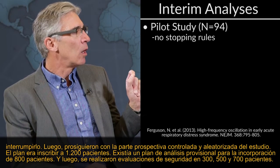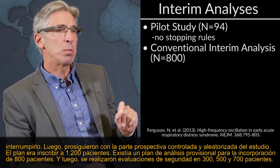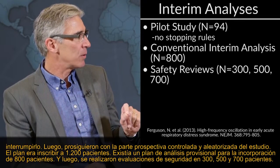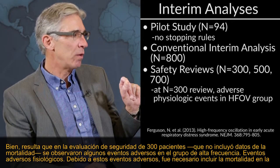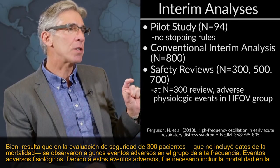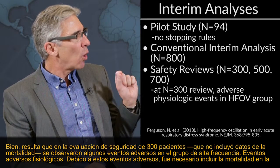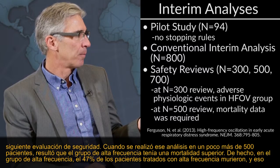The plan was to enroll 1,200 patients. There was an interim analysis plan for an 800 patient accrual. And then there were safety reviews at 300, 500, and 700 patients. So it turns out at the 300 patient safety review, which did not include mortality data, there were some adverse events seen in the high frequency group, adverse physiologic events. That required that at the next safety review, mortality be included.